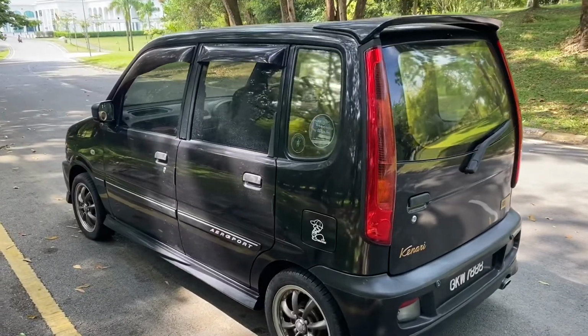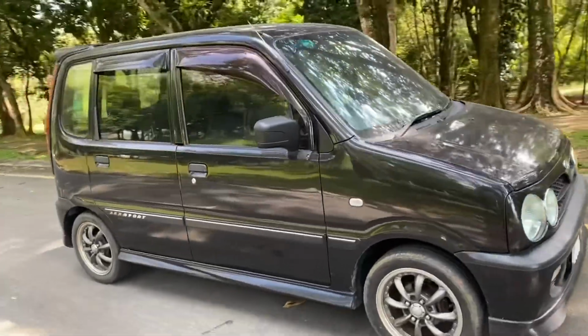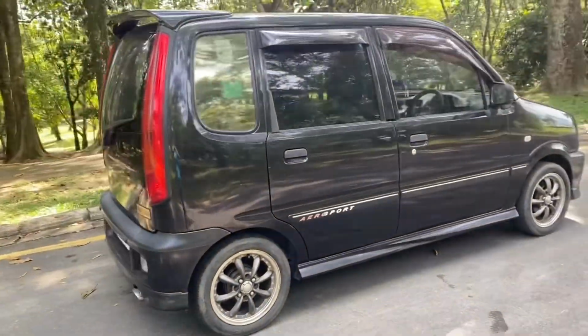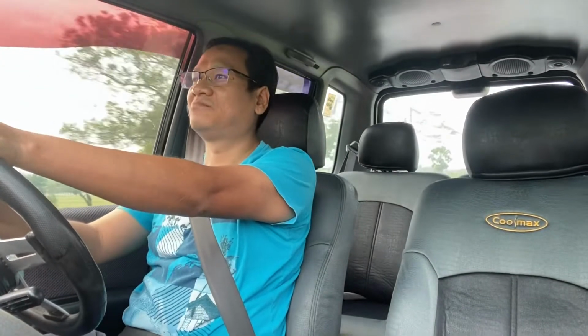Hi guys, this is the Perodua Kenari. They have been around for almost 20 years, and yet you can still see many of these on the road today. So today I'd like to take this car for a test drive and tell you why this car has been very popular in Malaysia. Let's see how this car accelerates.